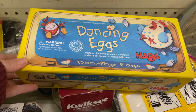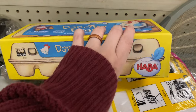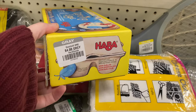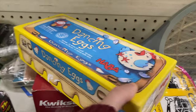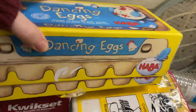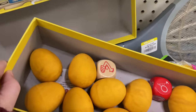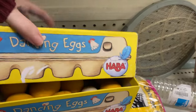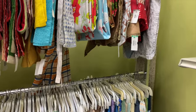I have chickens, so this piqued my interest. And dancing eggs. I gotta check this out. I am curious. $4. So what do they do? How do they dance? Let's open it up. Okay. Those are kind of grody, but I don't quite get it. Just some dice and some like rubber eggs in there. Let me know if you guys have ever played.